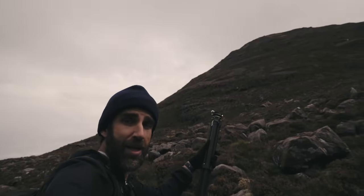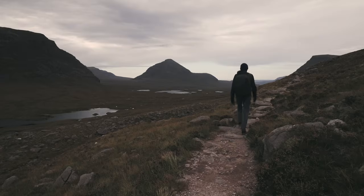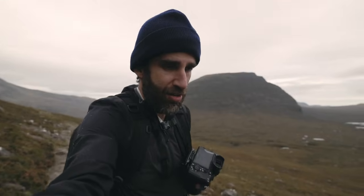What a view, no matter where you look. We are very close, we just need to go around that and we'll be there. Well, we have a rather unsurprising plot twist. It's raining.